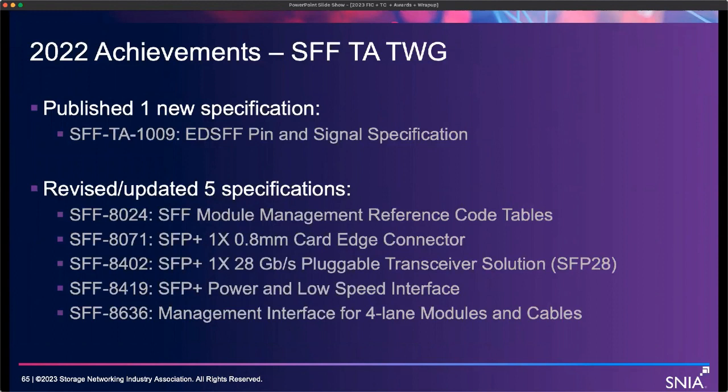Also under the SFF-TA TWIG, as Anthony mentioned earlier, they've got an updated version of 1009, which is the EDSFF pin and signal specification. They've also revised and updated 5 different specifications.